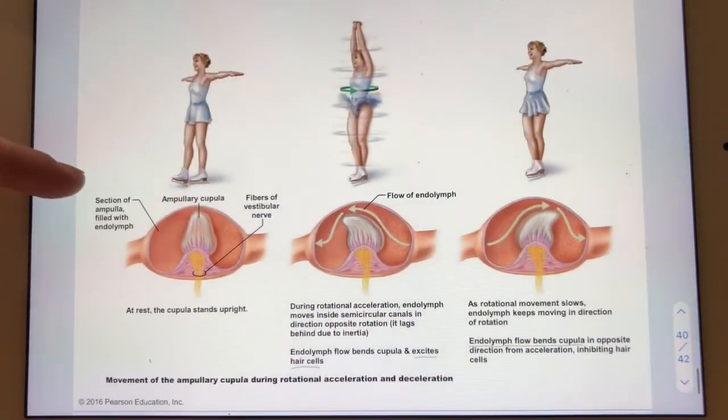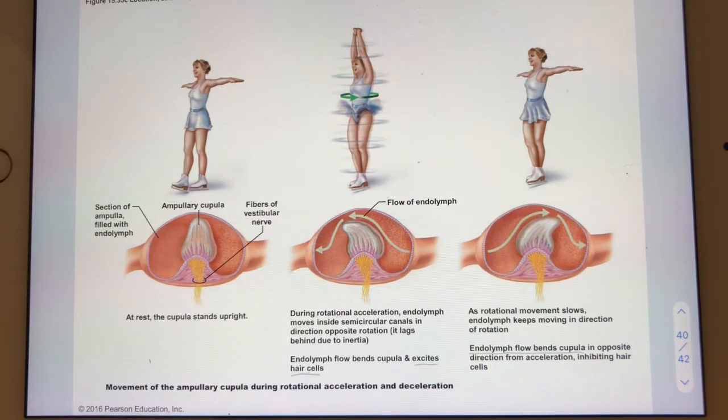Next slide. When we are not rotating, and we're just going with the simplest idea of rotating, spinning, twirling, then that cupula just stands straight up, and so do all of the stereocilia that are embedded in its base. Whereas when we rotate, this jelly-like cupula shifts to match that rotation. And as a result, the stereocilia embedded in that cupula get bent. Hair cells depolarize. They release neurotransmitter, and we get frequent action potentials along the vestibular nerve. So cool.